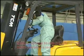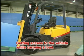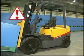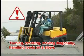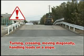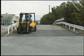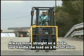Never access the vehicle while carrying a load. Tilt the forks to the horizontal position and lower the load to the ground beforehand. When turning, crossing, moving diagonally, or handling a load on a slope, there is a great risk of the vehicle tipping over.